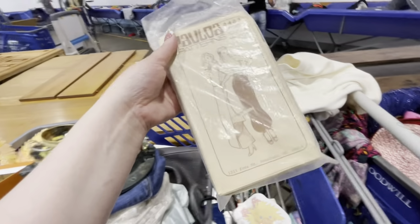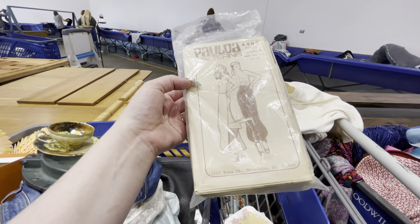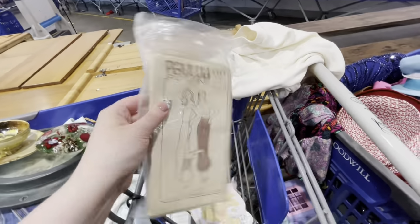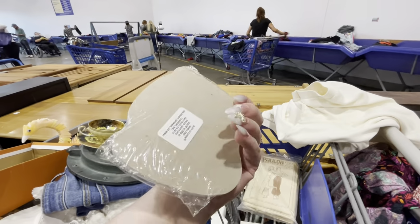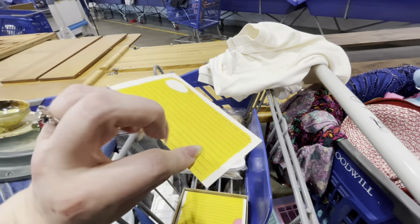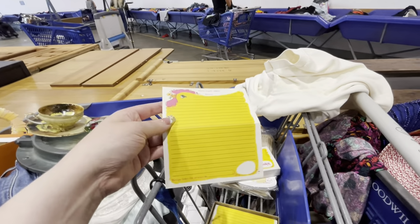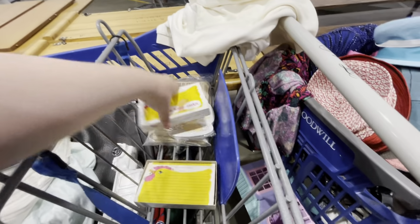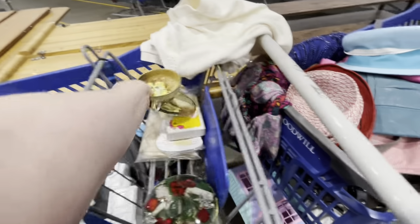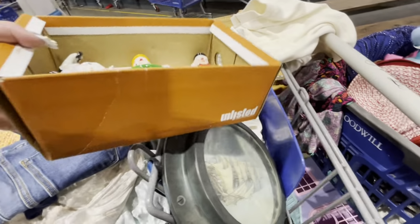Next are some patterns, Paola patterns from Hawaii, Kona Street, Honolulu, Hawaii. Did not look those up either, so that'll be a surprise. Susie's Zoo little notepad, some vintage recipe cards. Oh my gosh, these are adorable. Look at those. Okay, so we got that. Let me put my breakables up here. There we go. Maybe get my clowns. We'll see about them.